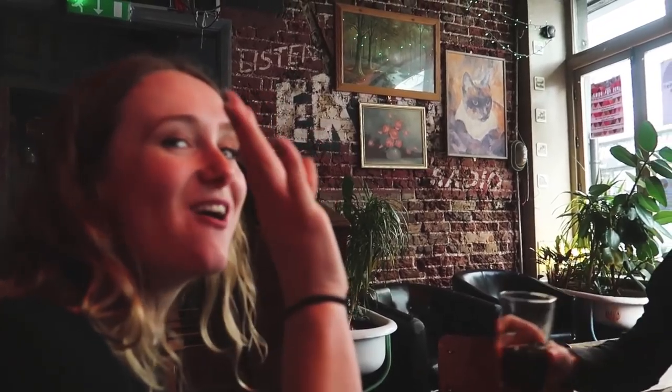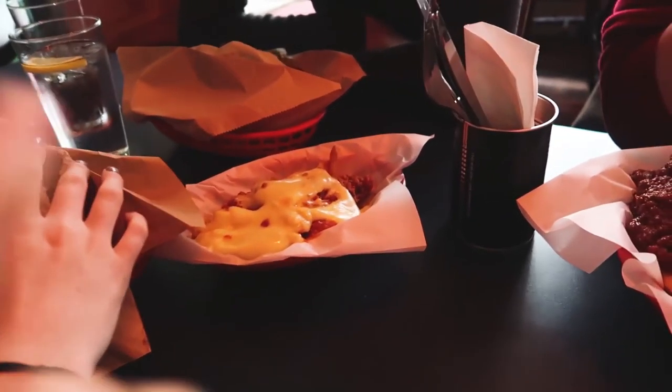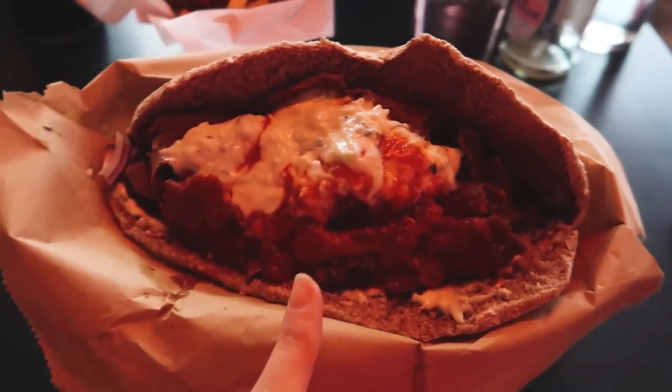So we've come to the Hope and Ruin. We're here with Nat and Lydia. And the food has arrived and it looks so good. So we have chili cheese fries, pulled jackfruit fries, and we've also all got the kebab, which is huge.